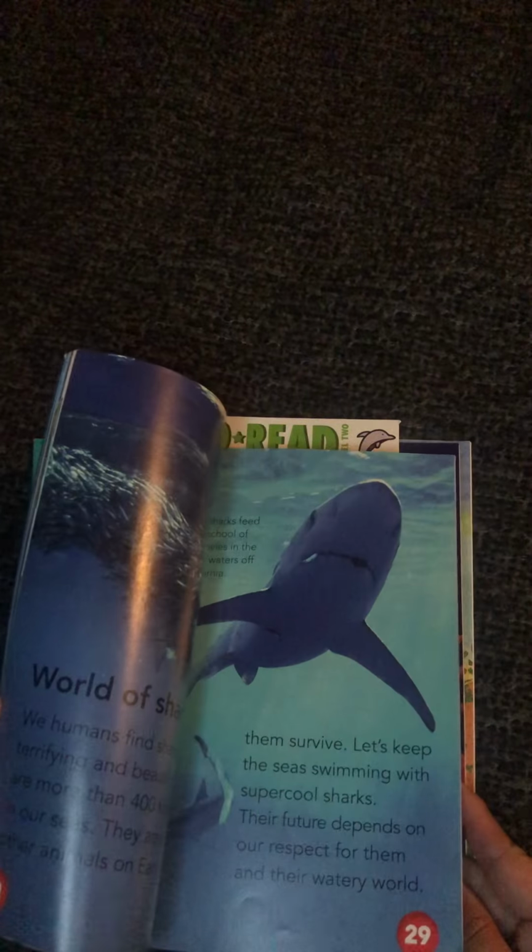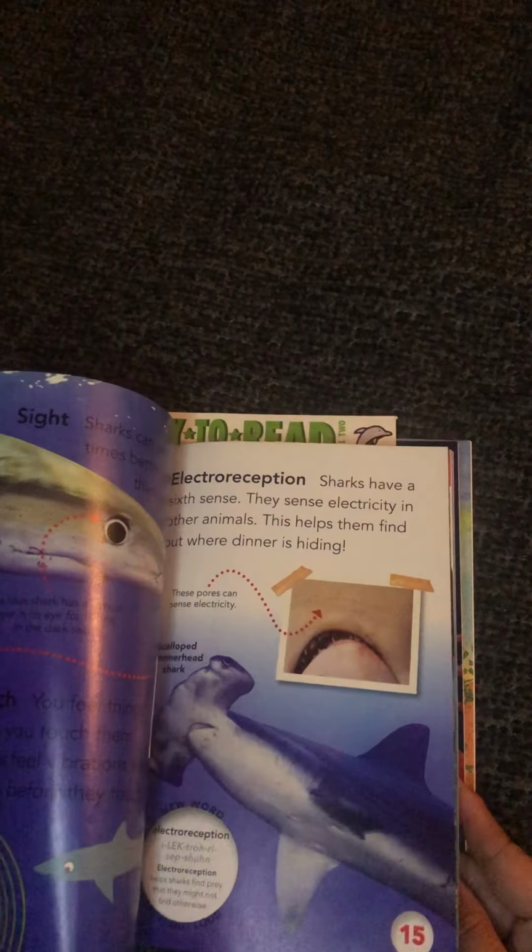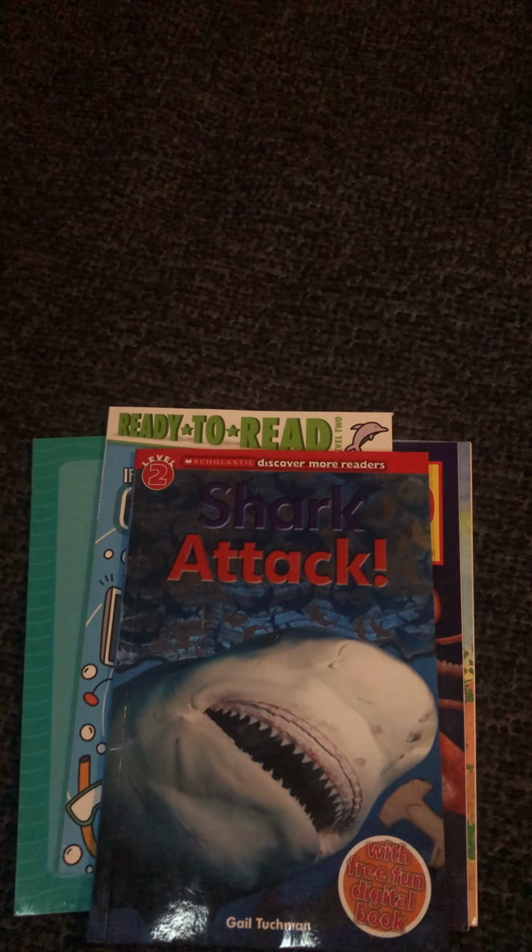Shark Attack, another nonfiction reader. Like I said, most of these are nonfiction. Can't go wrong with them.